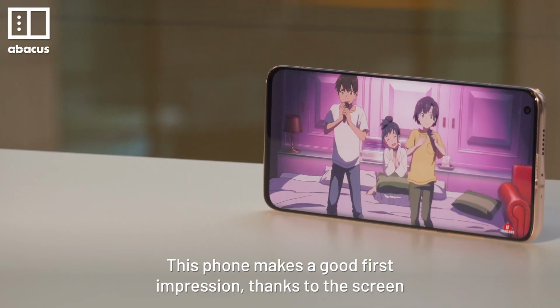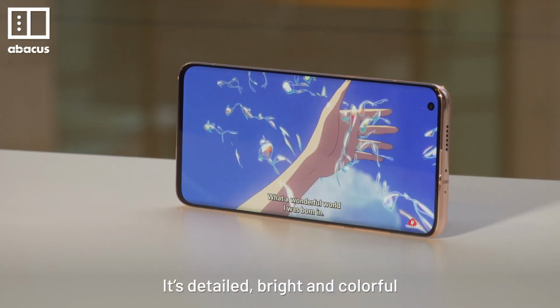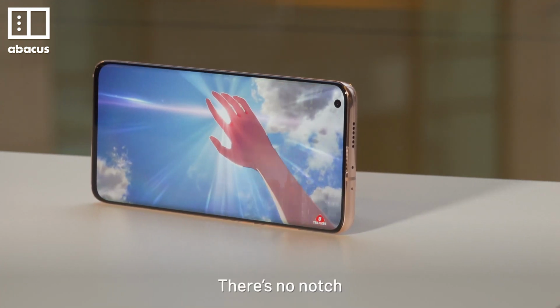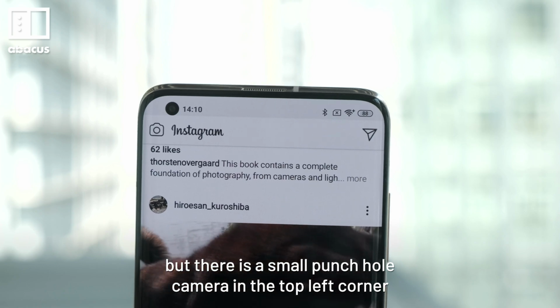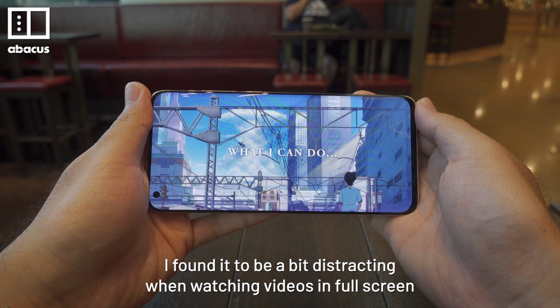This phone makes a good first impression thanks to the screen. It's detailed, bright and colourful. Watching videos on this screen is great. There's no notch, but there is a small punch hole camera in the top left corner. I found it to be a bit distracting when watching videos in full screen.